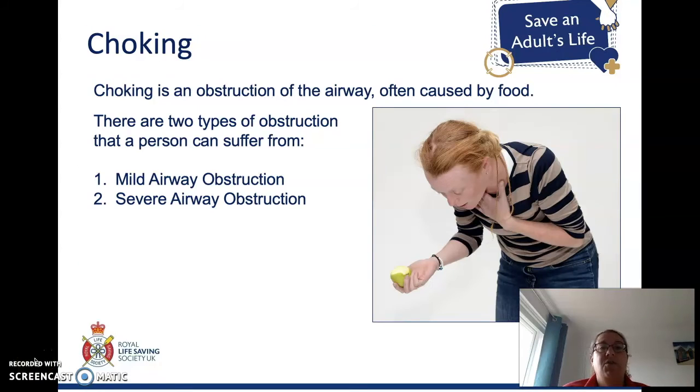Now we're going to look at choking. And choking is an obstruction of the airway that's often caused by food. I know I've suffered from having something go down the wrong way. It's not very nice, but there are 2 types of airway obstruction that we can have. We can have a mild airway obstruction, where air can still get past, but there is something definitely stuck. And there is a severe airway obstruction where the airway is completely blocked and nothing can get past it, no air at all.